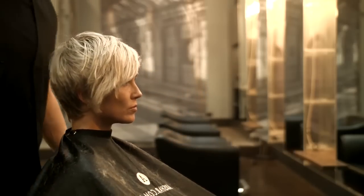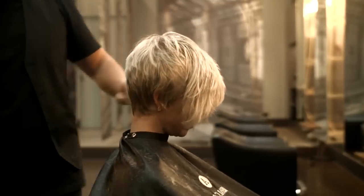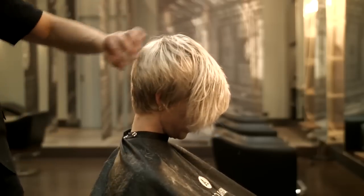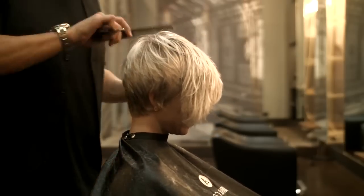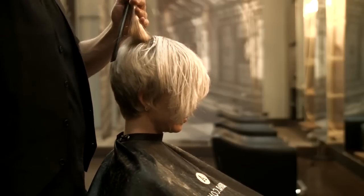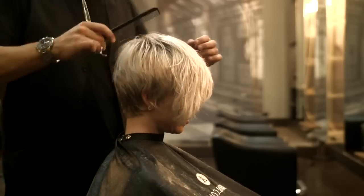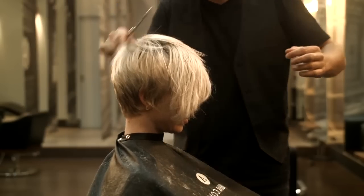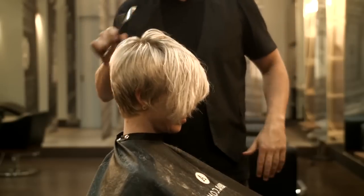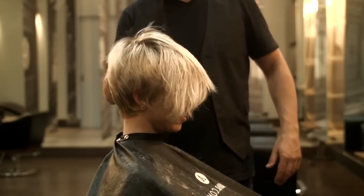You guys are probably well aware that texturizing hair makes it shorter, as you can clearly see by this. A lot of you guys probably were looking at it going, Adam, it's not short enough. But now we've gone through and point cut it all. It's exactly how it is. Perfect. See how important it was for me to go through and do that? Because look what happens when I try and comb it up that way. Doesn't want to go there.